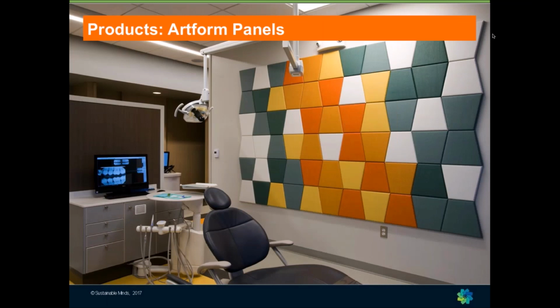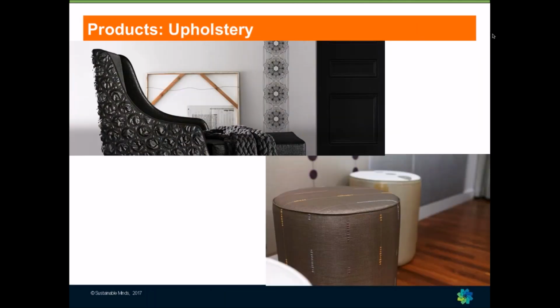And we created another pretty revolutionary product in our Artform panels. And this just to give you an idea of the range of what we do. And these little miniature panels, they go together almost like a jigsaw puzzle. And if you ever find yourself in the Cincinnati area at Maddox Elementary School, you will see these. We have a sizable order of these that are going in that school. We also do some upholstery items that we work on. So the range, chairs, and ornaments, and different things that we can do with Zerel.